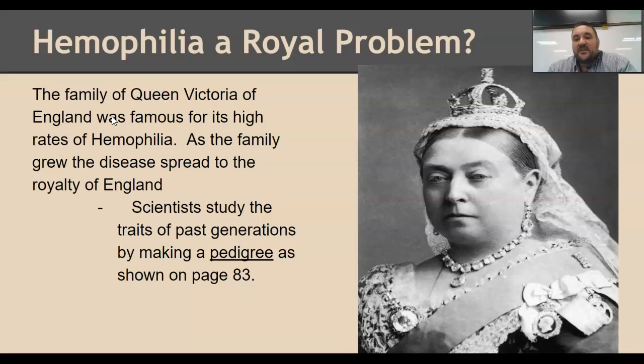This is Queen Victoria's family of the early 1900s, and I'm going to show you a pedigree. The royal family had a major problem with hemophilia because they didn't allow a whole lot of new blood into it. And the hemophilia rate in the royal family became very, very high.